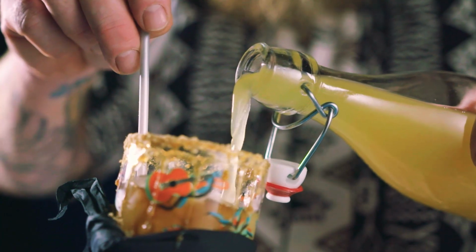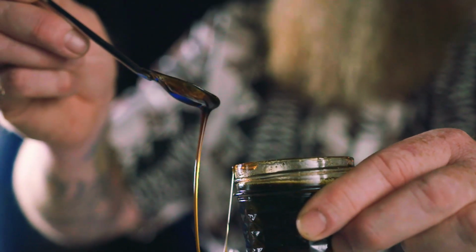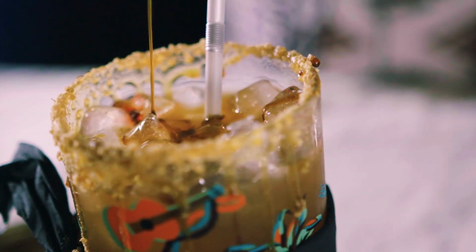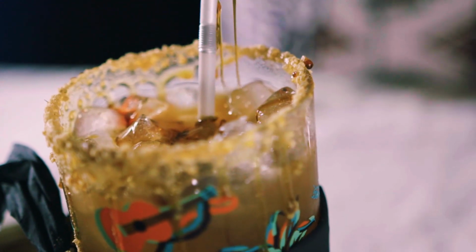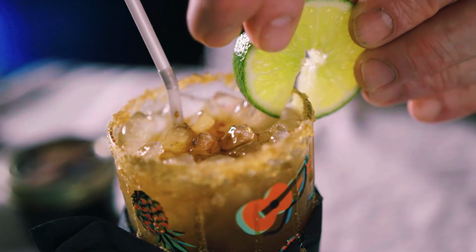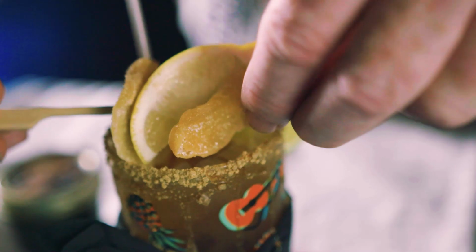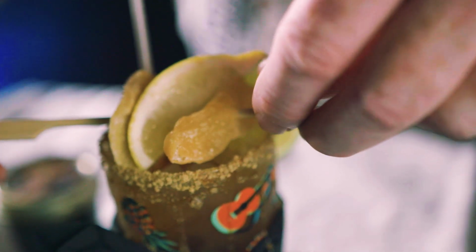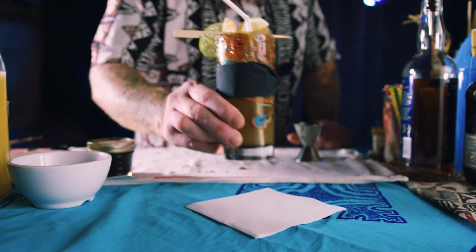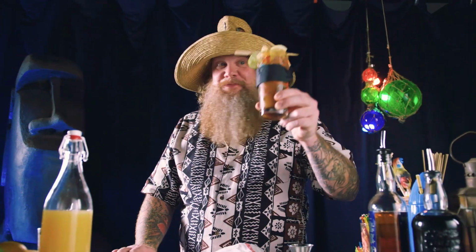And then we take a cocktail spoon and we drizzle that coffee syrup right in that guy, okay? It gets dressed with a wheel of lime, 2 pieces of candied ginger, some lemon, a straw, and that, folks, is an Incoming Squall. Cheers.